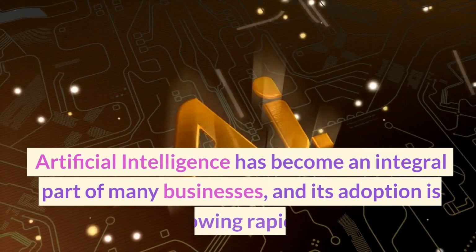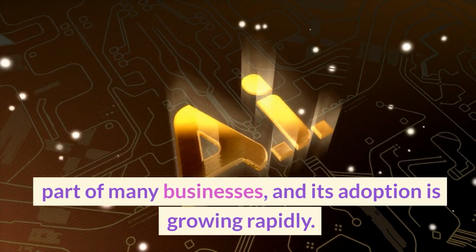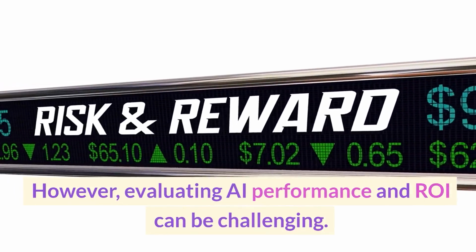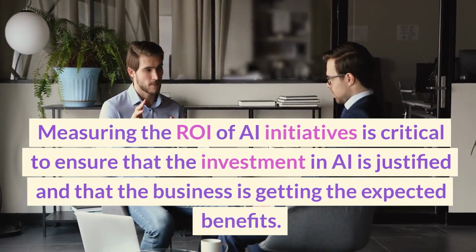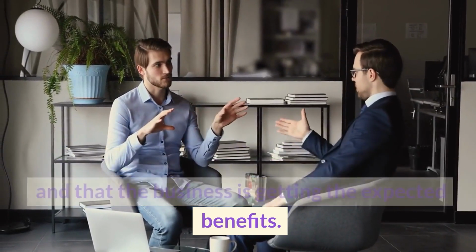Artificial intelligence has become an integral part of many businesses, and its adoption is growing rapidly. However, evaluating AI performance and ROI can be challenging. Measuring the ROI of AI initiatives is critical to ensure that the investment in AI is justified and that the business is getting the expected benefits.